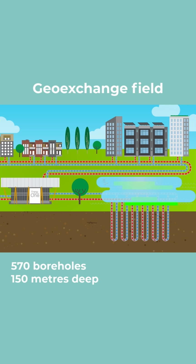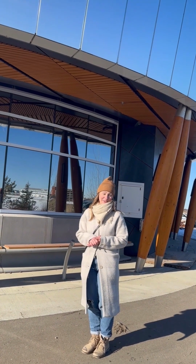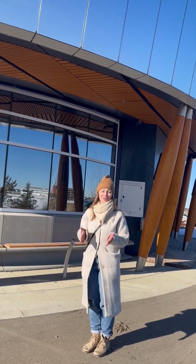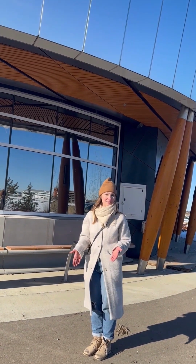The geo-exchange field is essentially a network of 570 boreholes that each are 150 meters deep. So if there are any football fans out there, it's around 1.5 times as long as a Canadian football field.